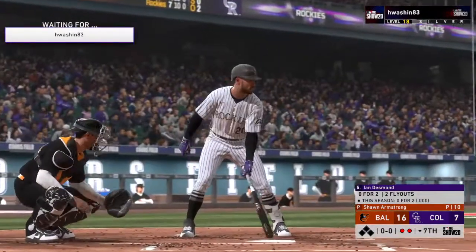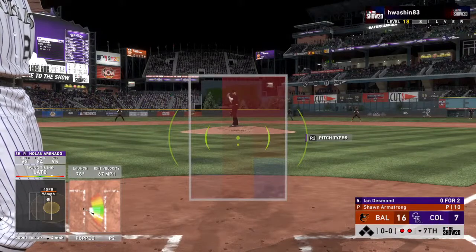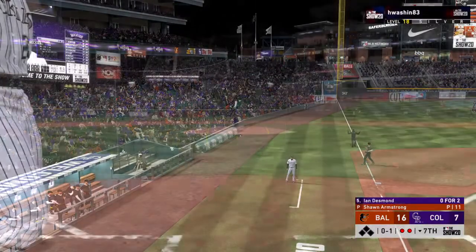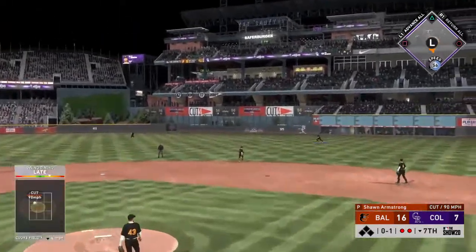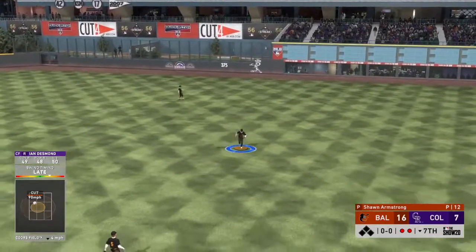Up next for Colorado. Now at the plate, Ian Desmond, 0 for 2 on his line thus far. Here comes the first pitch. Two out, nobody on. Heading out towards shallow right. Mancini makes the catch for out number 3.